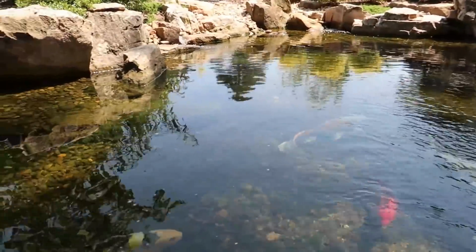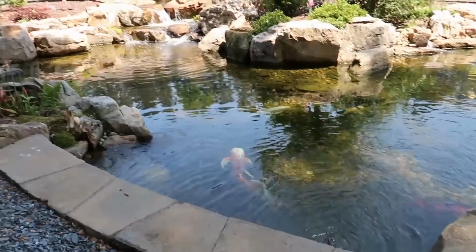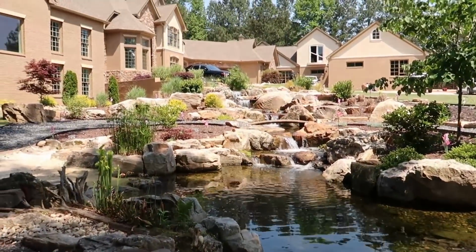Shaq uses this to entertain. This matches the house, and this is an amazing house. This is an amazing property, almost 80 acres down here, and yet there's a water feature here that matches it, and we were able to do it in 5 days. 5 days of guys coming from all over the country.